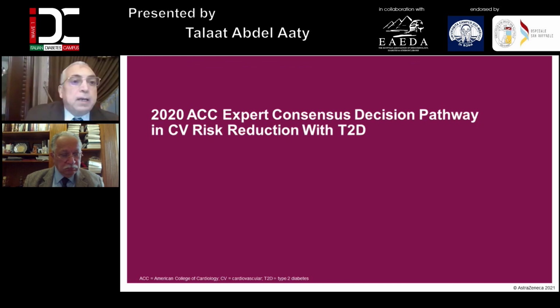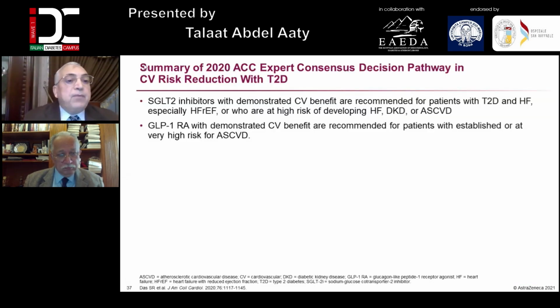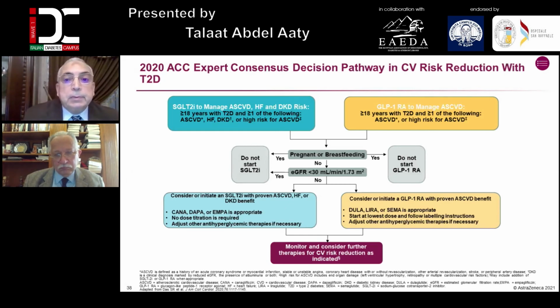Also, for risk reduction, primary or secondary prevention, SGLT2 inhibitors with demonstrated cardiovascular benefit are recommended for patients with atherosclerotic cardiovascular disease or heart failure or diabetic kidney disease. Also, for cardiovascular risk reduction, SGLT2 inhibitor in patients with atherosclerotic cardiovascular disease or heart failure or diabetic kidney disease. Don't start SGLT2 inhibitor in pregnant or breastfeeding women or estimated GFR less than 30. This is for cardiovascular risk reduction.